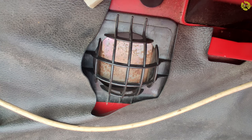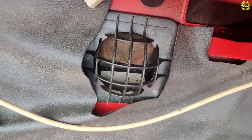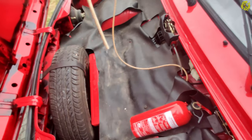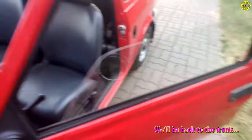Now it's closed. Open, close. Open. That's how you get the fresh air into the car. Now, what is this wire? What is this? Well, it's a radio antenna. That's what it is for, if you wonder.